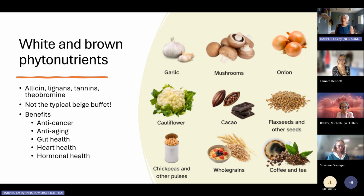They contain a number of phytonutrients. This is just a few: allicin, lignans, tannins, theobromine. And benefits include anti-cancer properties, anti-aging, improved gut health, improved heart health, and improved hormonal health.